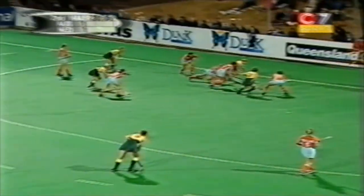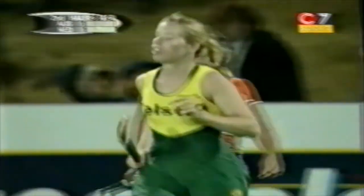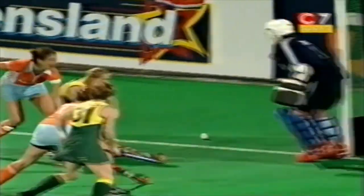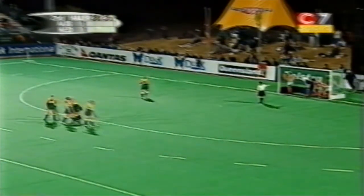Penalty corner, well done. The Queenslander. It's a lovely bit of skill from Karen Smith. Tremendous ball from Alison Annan though. Just created some space for herself, turned and smashed it very effectively across the circle. Vanden Borgaard just knocking it over the back line for a penalty corner. What can the Aussies do?